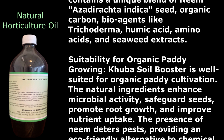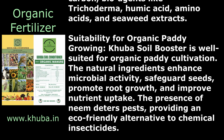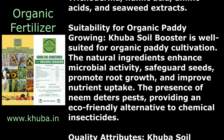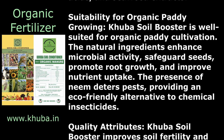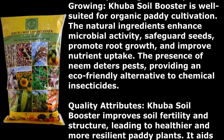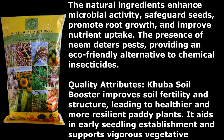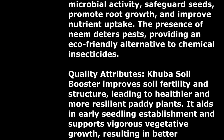Suitability for organic paddy growing. Khuba Soil Booster is well suited for organic paddy cultivation. The natural ingredients enhance microbial activity, safeguard seeds, promote root growth, and improve nutrient uptake. The presence of neem deters pests, providing an eco-friendly alternative to chemical insecticides.